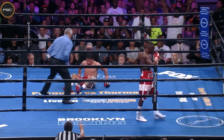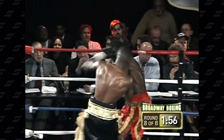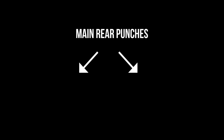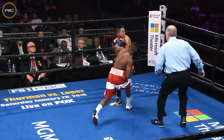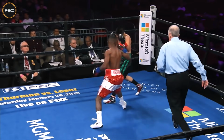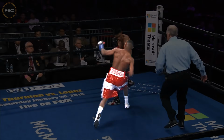What stands out about Rigondeaux's rear hand punches is his accuracy, both leading and countering with it. His two main punches are the straight left / overhand and his left uppercut / bolo punch. His straight left, often morphing into an overhand, is thrown with his head off the center line and turning his whole body into the punch, placing the weight on his lead foot.